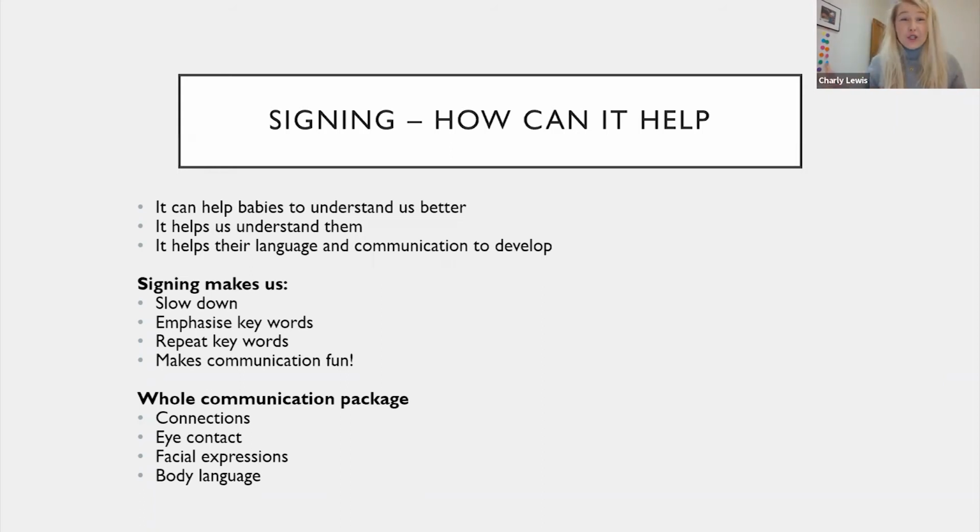Babies really enjoy the visual. You might have noticed, you do it yourself, when I've been out and about and I spot some people signing, if you look around, there's normally some other adults watching them sign. People are fascinated by the movement and gestures of sign language. Adults are, and babies are the same. So it just makes communication a bit more fun for them.